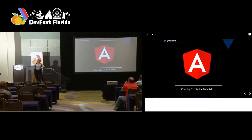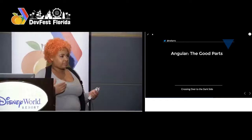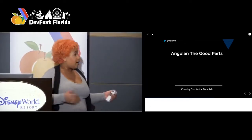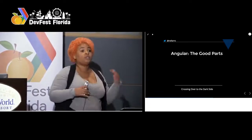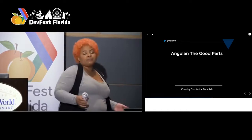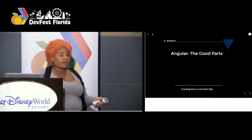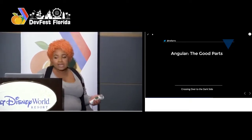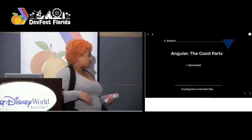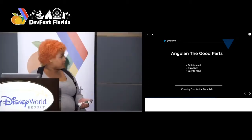So Angular. Angular is really, really great. That's what Ionic is built off of. So you can use Angular with Ionic, and vice versa. Words are hard. And yeah, you can't use React with Ionic, which is sad. But yeah, Angular is very opinionated, so it's gonna tell you how things need to be done. It has directives, which was also really fun to kind of learn and be around. And it's easy to read.